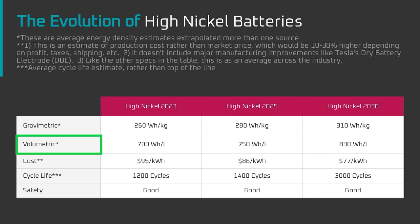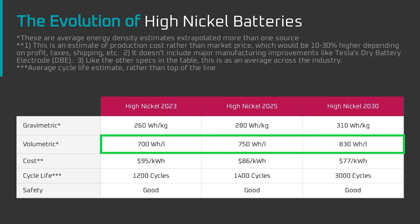As for volumetric energy density, those figures are harder to come by. So what I've done is use Tesla's 2170 battery cell as a benchmark, which is around 270 watt-hours per kilogram and 730 watt-hours per liter, and extrapolated from there using the gravimetric energy density figures I estimated above. That resulted in 700 watt-hours per liter for the average high nickel cell in 2023, 750 watt-hours per liter in 2025, and 830 watt-hours per liter in 2030.